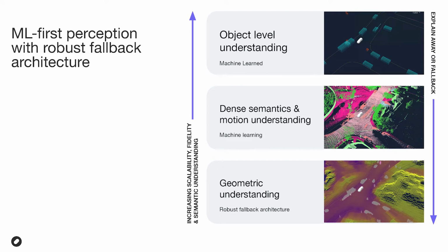Perception is also an example of how we prioritize safety over comfort. We tune our perception stack to err on the side of caution. So when we're in doubt whether an object is a plastic bag or a dog, we will just slow down until we're certain on what it is that we're dealing with.